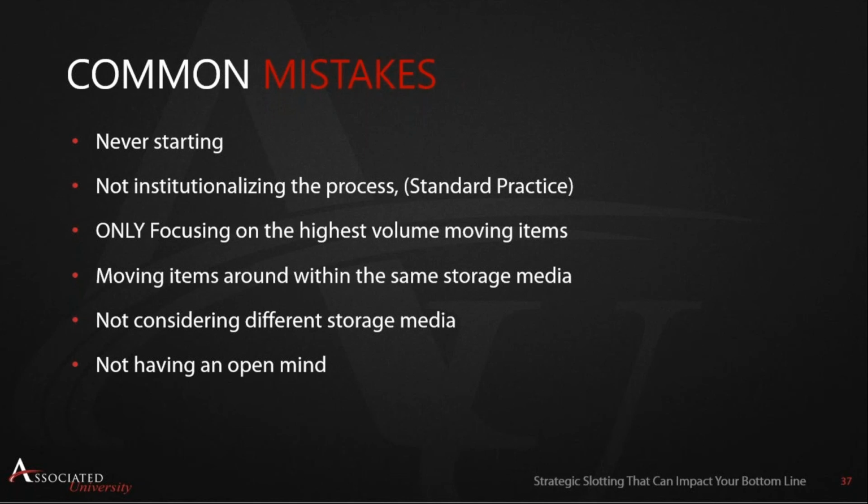Mistakes include moving items around within the same storage media, or not considering different storage media. Again, or not having an open mind. Often we are told that organizations started the process but abandoned it over time. Typically, feedback is that teams are often too busy, have other responsibilities, or that they found the process to be too burdensome. Know that defining and implementing a slotting strategy requires a commitment of resources and time to be successful. This underscores the importance of defining stakeholders early in the process.